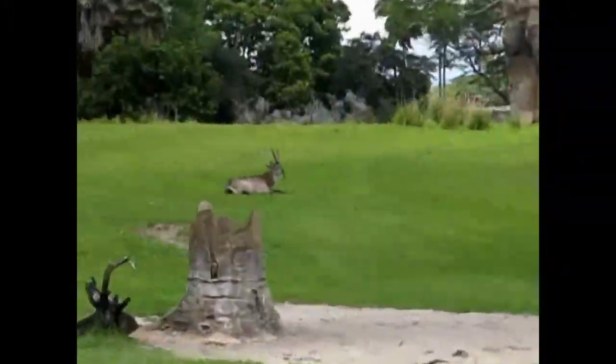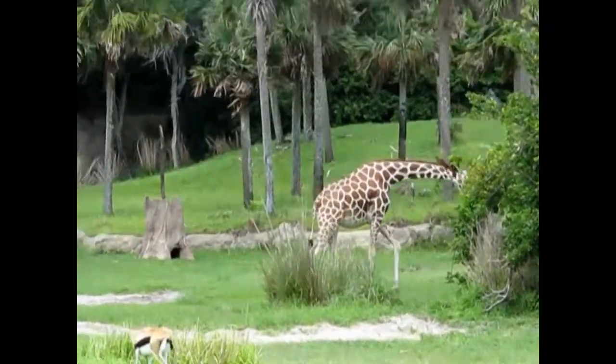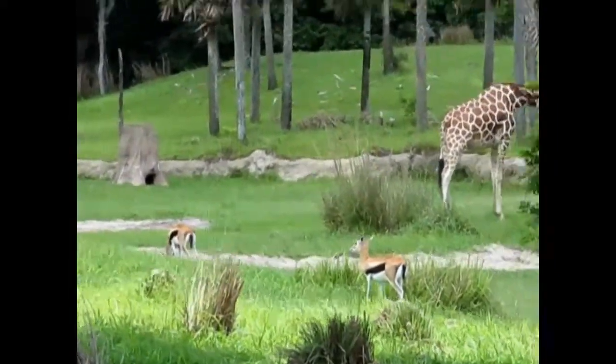For Thompson gazelle, or as we like to call them, Tommies. They look like babies, but they're actually fully grown adults that weigh up to 60 pounds. Somebody on my last truck said they look like a chihuahua and they want to put them in their purse. I said it's not Disneyland, it's Disney World. They didn't get the joke.